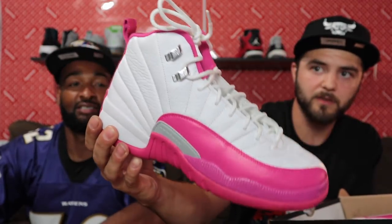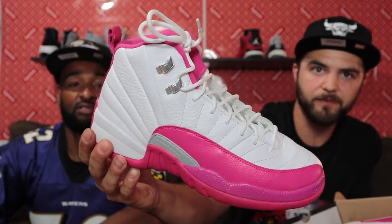These vivid pink 12s. Let me know if you need this 8.5. I feel you. Bloop, bloop, bloop. Okay, right, 2 for you this time. Yeah, I'll do 2 for you.